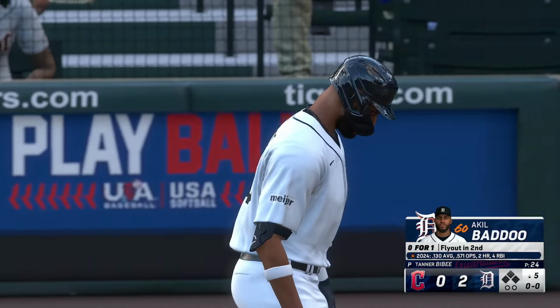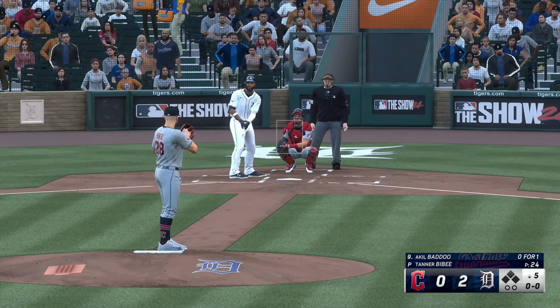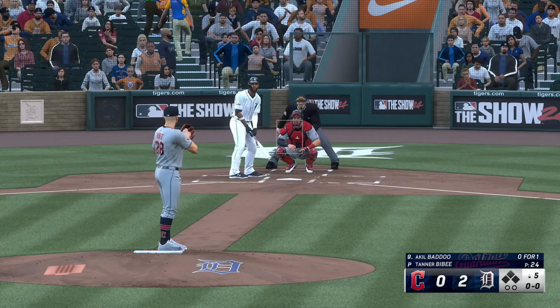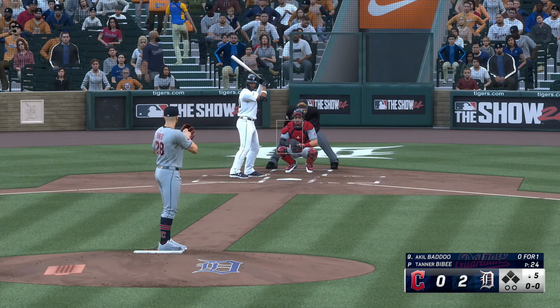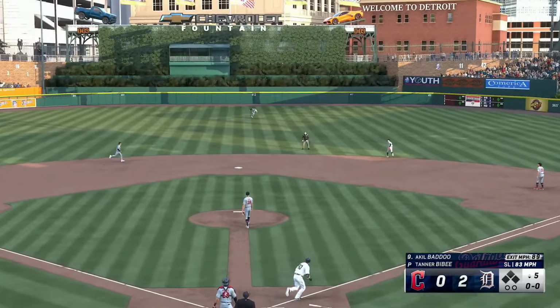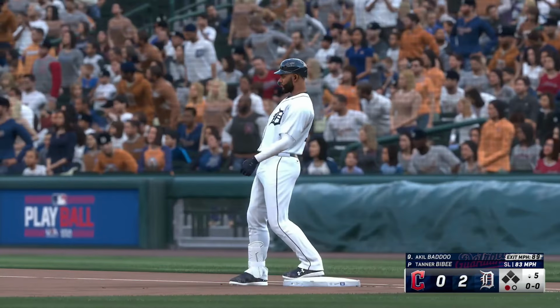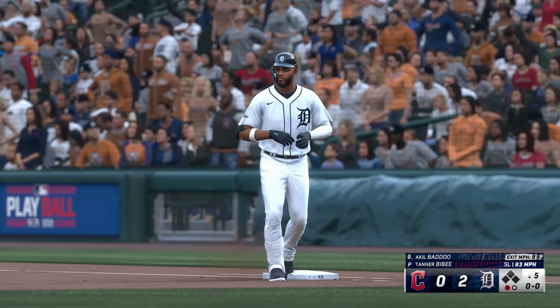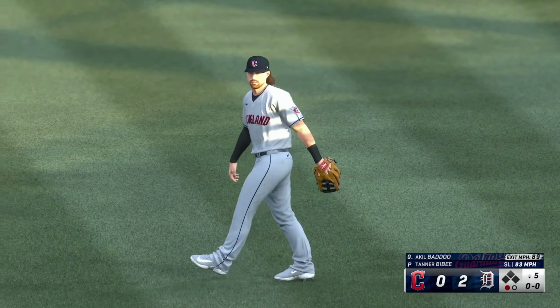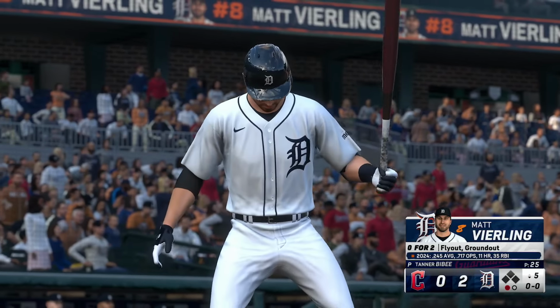Back at Comerica Park, and now here's a speed threat, outfielder Akil Baddoo. Let's go, Tigers! And he deals. That's out to center field. No trouble here. Puts it away for the out. And there's one down. The third baseman, number 8, Matt Vierling, up now for the Tigers.